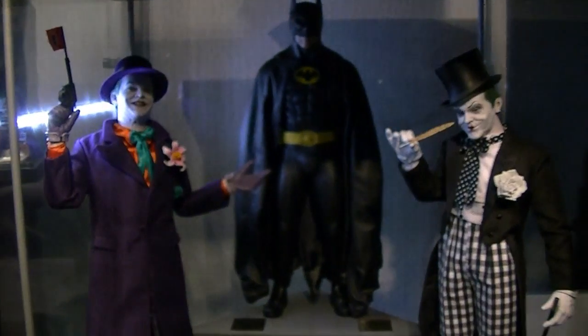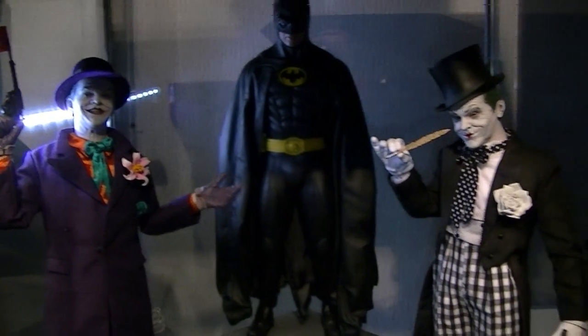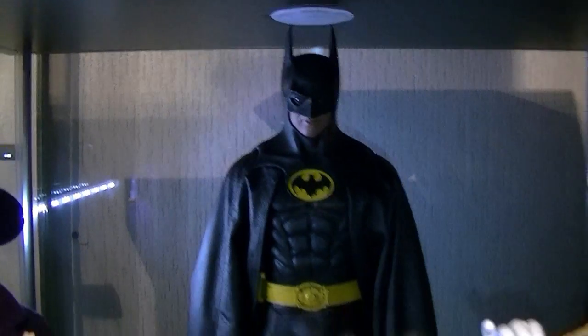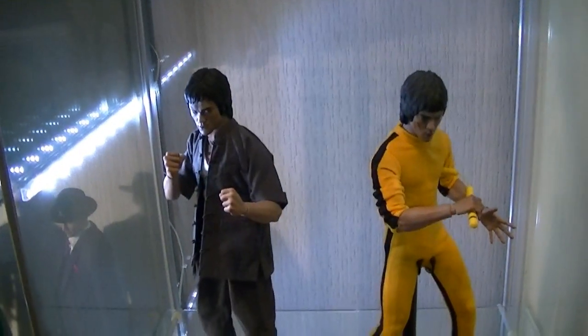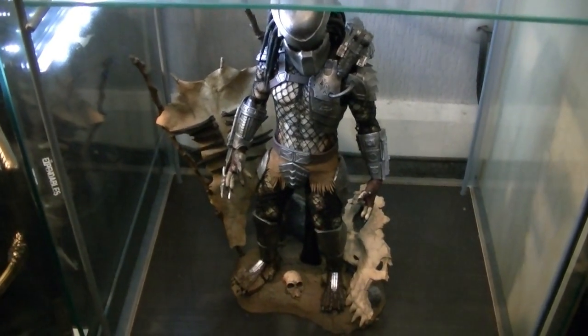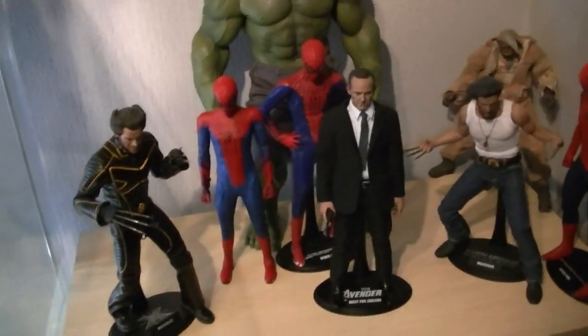Got the two DX Jokers from '89. That would be the DX8 and 14, and the DX9 at the back. Again, they're all beauties. The DX Bruce Lee. Below that, the classic Predator. So yeah, just moving across. Like I said, I'm in the middle of reposing these and getting them set up.